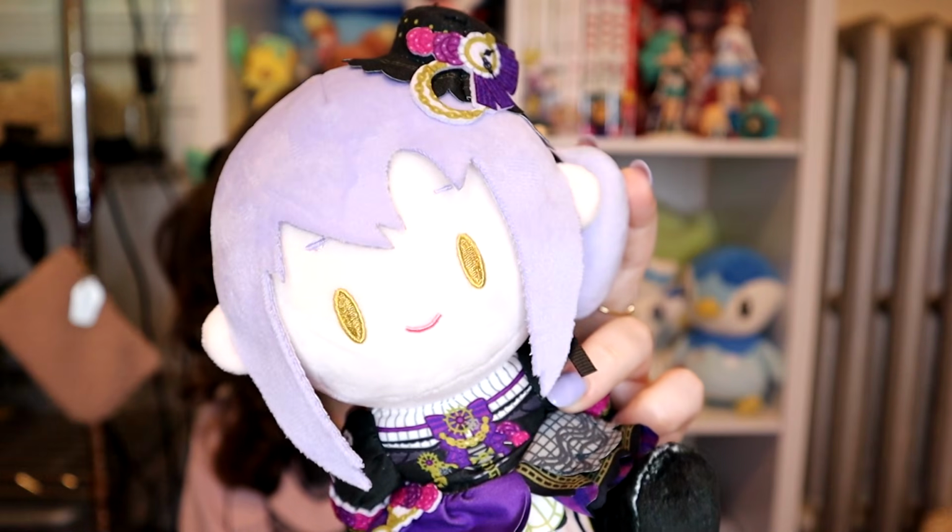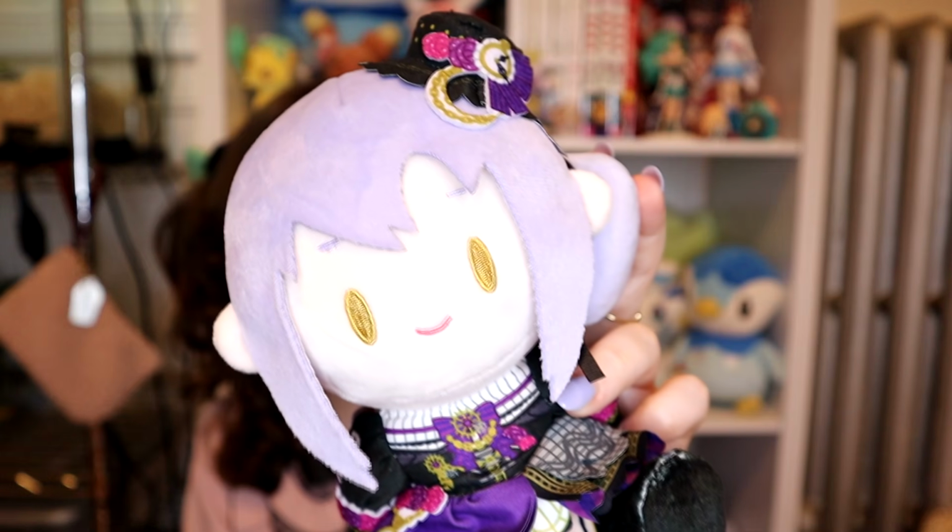This is what I mean by I need to rearrange these shelves and have more space to display all the things, because y'all have to see her every week. She's just, I love how derpy her face is. Come on. We all know Yukina's face has never looked like this before.